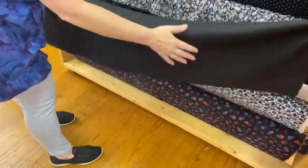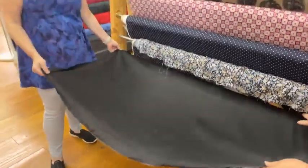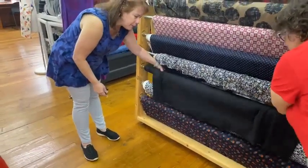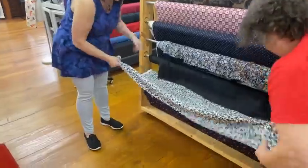And Dave, if you get up closer to it, hold it out for him, Pat, please. It's got an amazing texture to it. It is really beautiful, and it feels really soft. It feels great. It actually feels a lot softer than most linens do to me, so I was kind of surprised at that. So, beautiful fabric there. Okay, let's go to some cotton lycra.